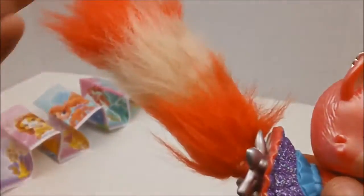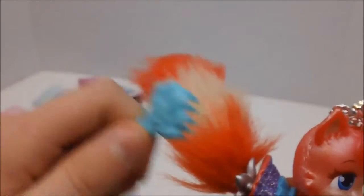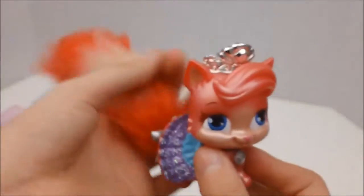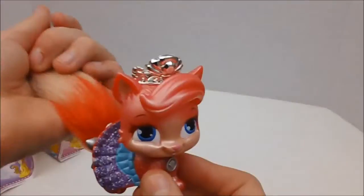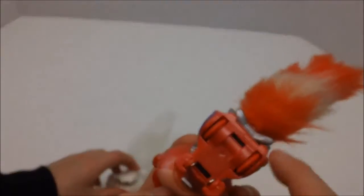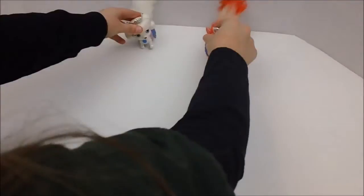Now onto the tail. Her tail is so fluffy. Both of their tails are very fluffy and very fun to play with and style. Their tail can move back and forth, but we are gonna talk about the tails and what they do a little bit later. The last really cool thing about these walking and wiggling pets is you see these wheels on the bottom? Well, if you pull them back and let them go. Whoopsie.